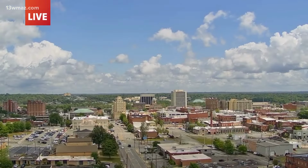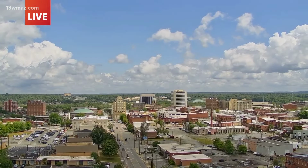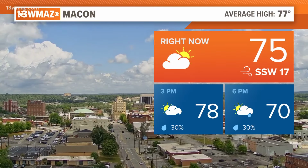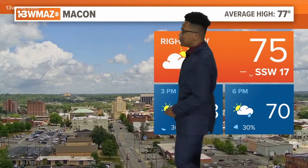But let's see what's going on right now in downtown Macon. The skies are blue, the clouds are out, a lot less cloud cover than what we saw earlier this morning. Temperatures right now sitting at 75. By 3 p.m. we'll be in the upper 70s, and by 6 p.m. we'll be closer to 70 degrees.